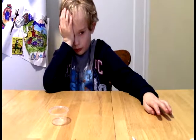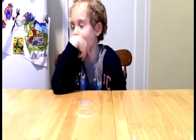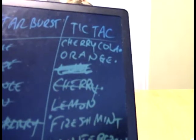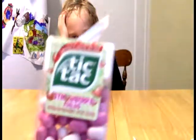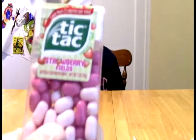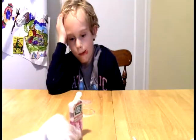Leo, was this a challenging challenge? Yeah, it was really challenging. It was like, I could barely see. Like, I was blind. Yeah, it was a blindfold challenge. So, guys, he got 4. He got both the mints, the cherry cola, and the orange. And there are 2 strawberries in here. There's a sweet strawberry, which is the pink one. And that's the one you got right until you changed it to mint. And there's also a sour strawberry.